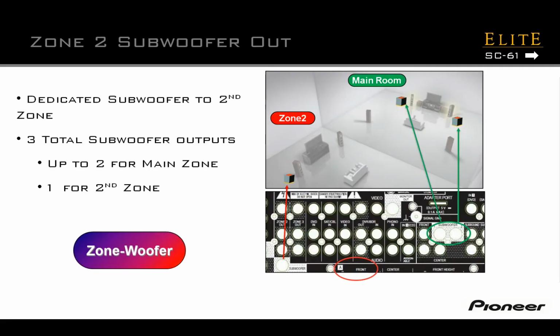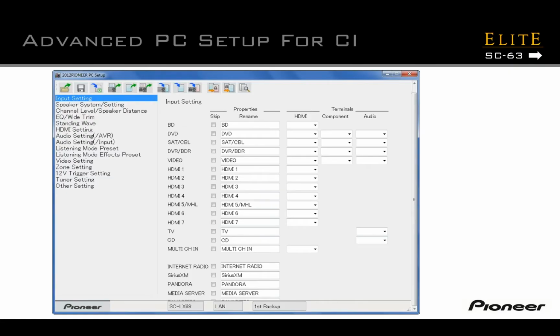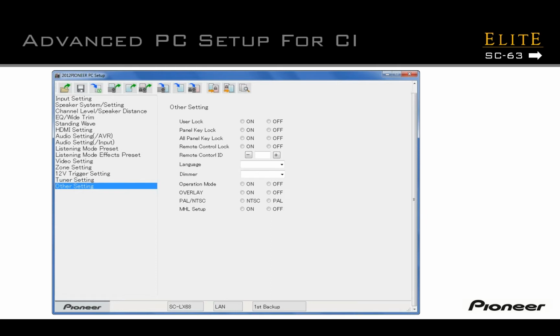Zone 2 subwoofer out. There are 2 for the main zone starting with the SC61 and 1 for the second zone. So a total of 3 sub outputs. Advanced PC setup for CI. This starts with the SC63. A number of other companies do this as well. They give the ability to configure the receiver over IP, change the inputs, labels, 12-volt trigger control commands, things like that as well.